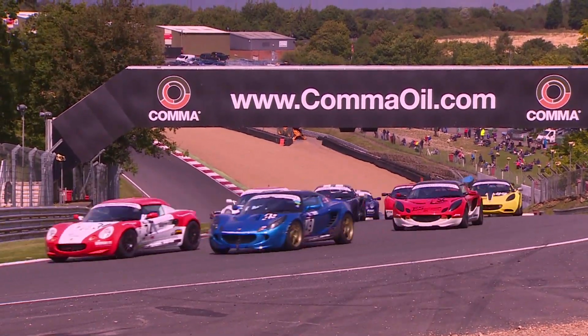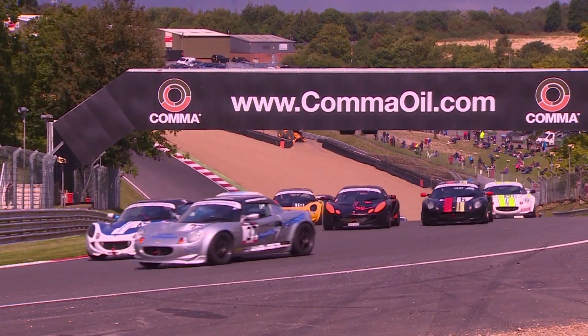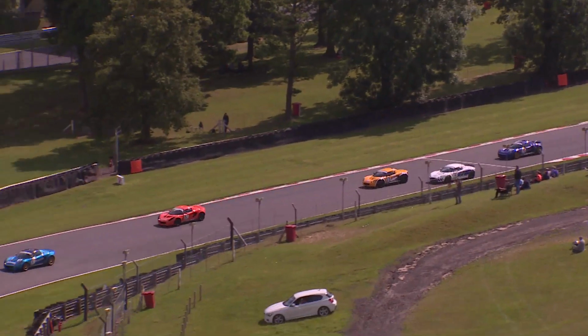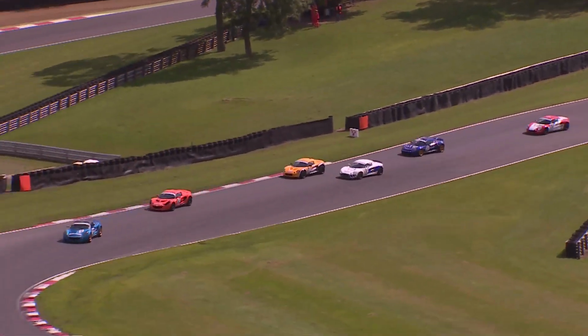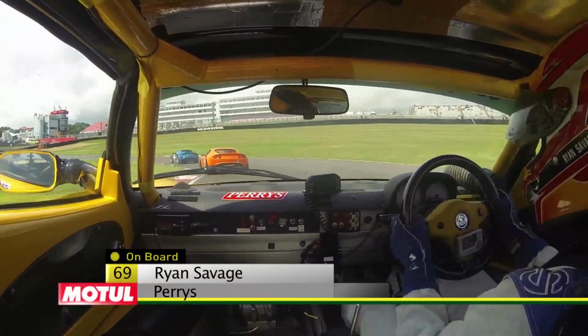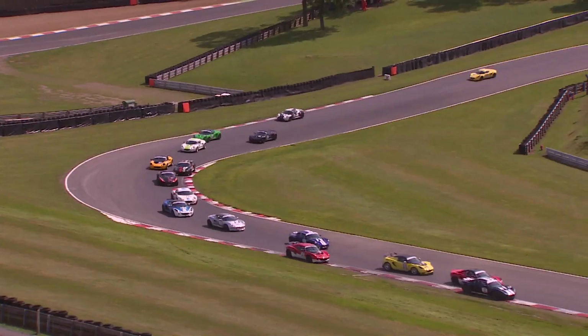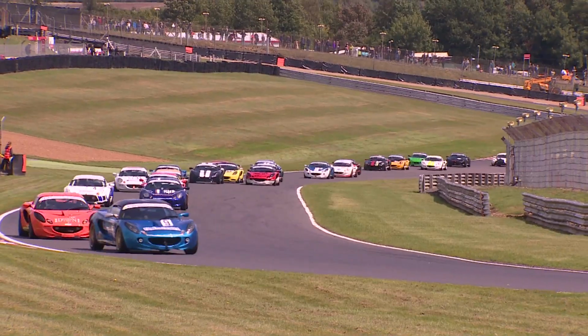Marcus Nikovic also, I think, has been embroiled. Let's hope that they are all okay. As the rest of the field swoop around Druids, it's Adam Gore in the blue car who leads from Craig Denman, and then Martin Donnelly trying to squeeze to the inside of Ryan Savage for third at Graham Hill Bend.